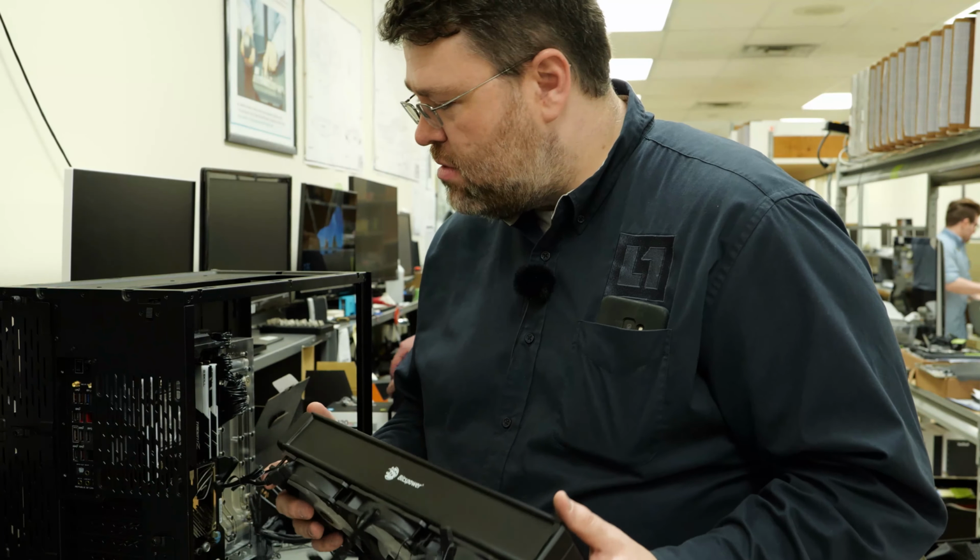We also have enough fans to do a push-pull configuration, but there's not quite gonna be enough room to do that. It always is a lot of fun to do test fits with your stuff to make sure it fits together. So we've got the small rad in the top because the large radiator, it's not gonna work in the top.